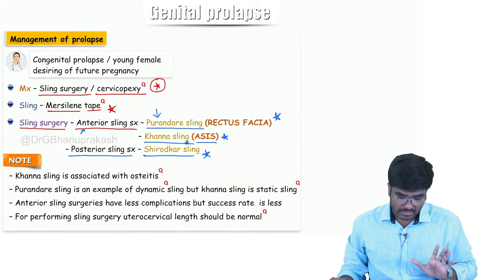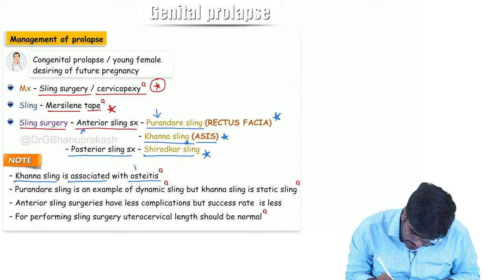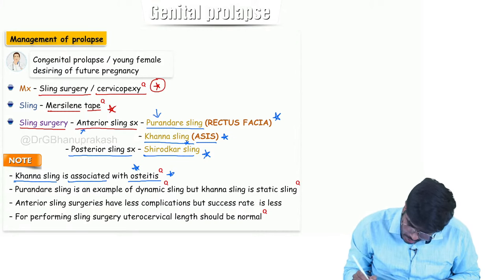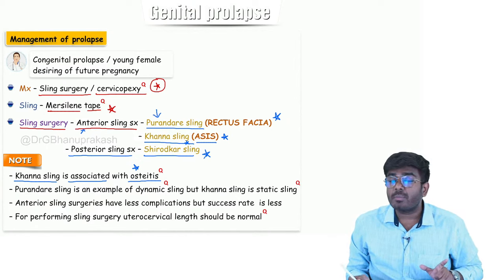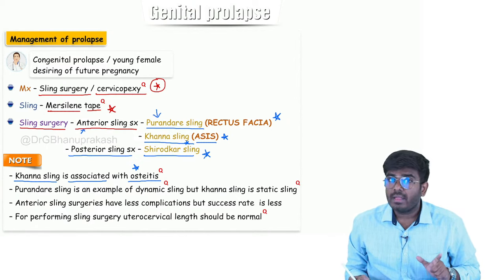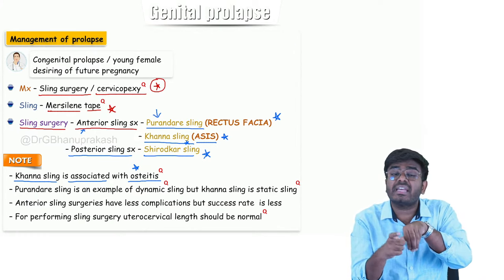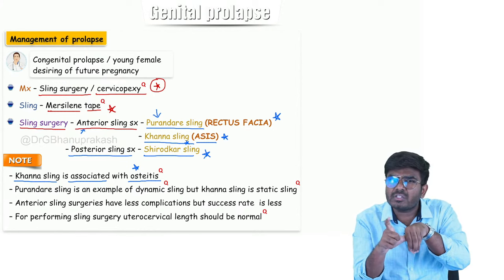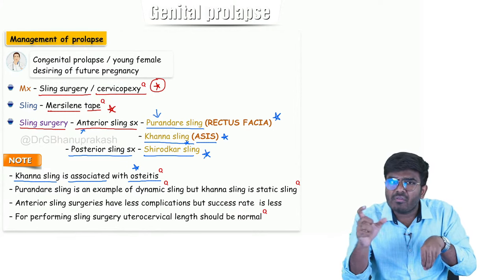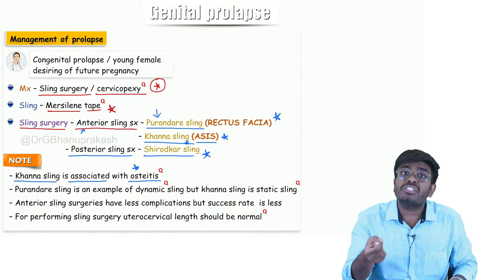What are the exam questions, sir? Khanna sling is associated with which side effect? It is associated with osteitis. Why osteitis? Because Khanna sling is an example of which sling? Anterior sling. In Khanna sling, the sling on one side is attached to the uterus, on the other side it is attached to the bony prominence, that is the anterior superior iliac spine. So the anterior superior iliac spine is bone, right? While you are attaching a sling there, what will happen? Bone might get affected. So osteitis will happen.